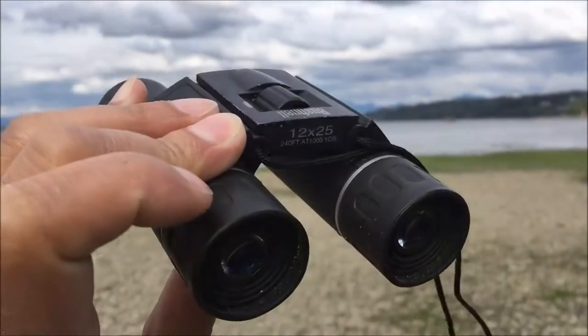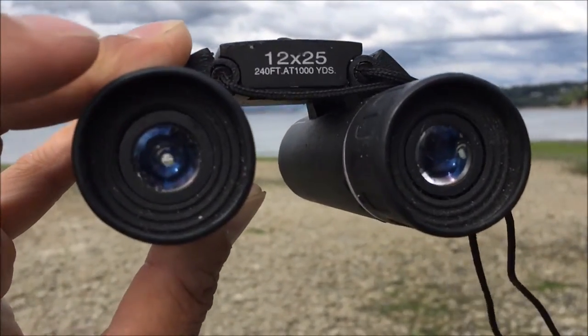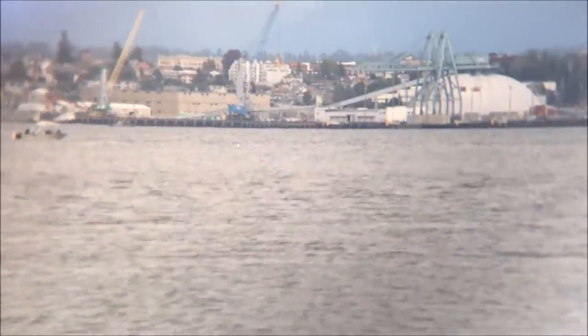So what I'm using is my Bushnell binoculars to show you guys a closer look at the battleship. Hey, that's a perfect view right there. That's downtown Everett that you see right there. Remember the fire that happened a couple weeks ago? And where is the battleship? There it is.